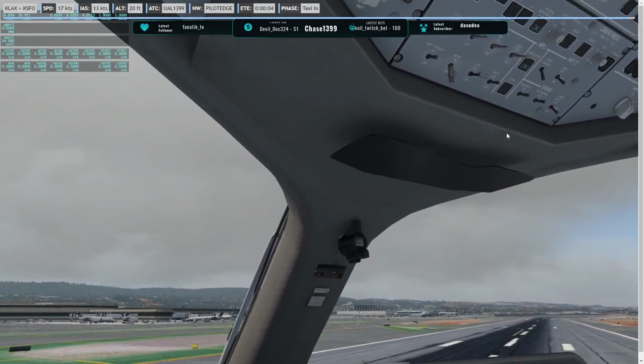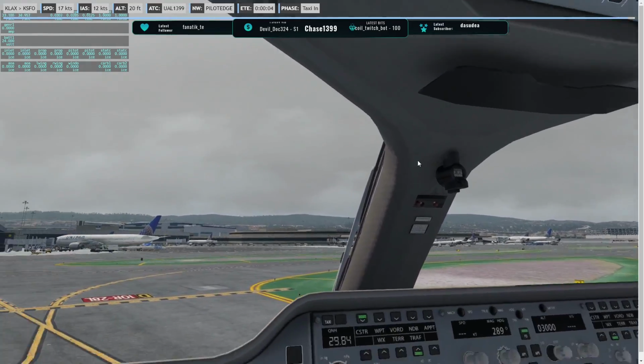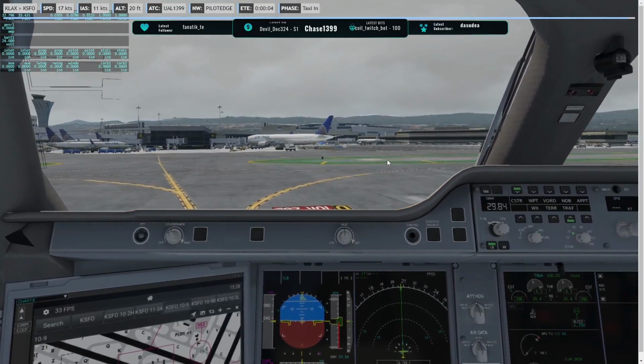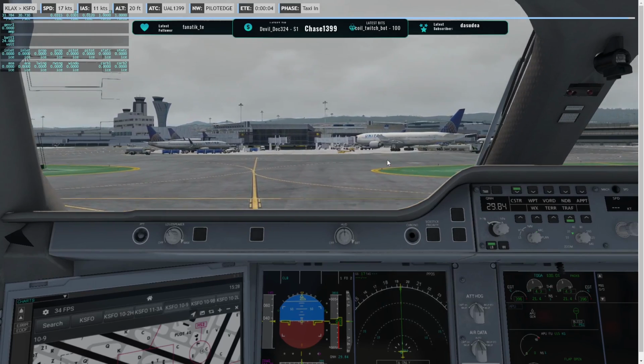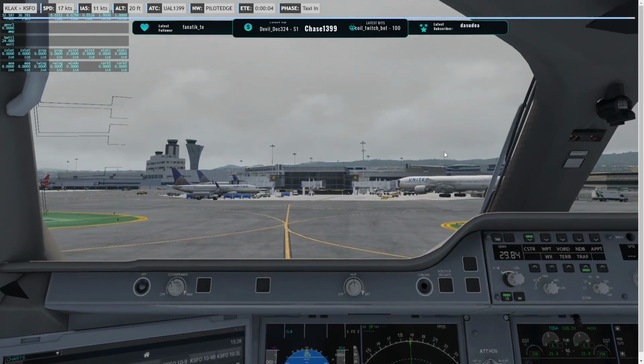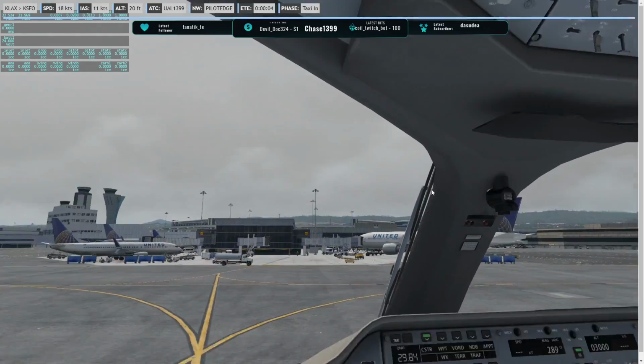Get our APU going. Ground, turn off our strobes and landing lights.